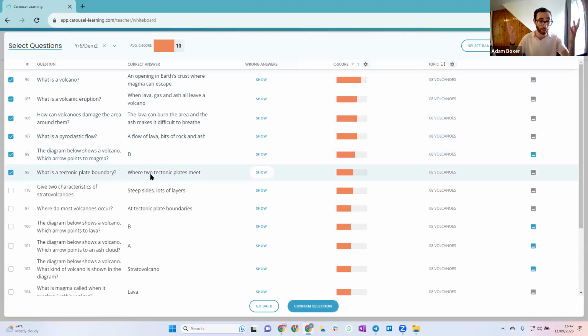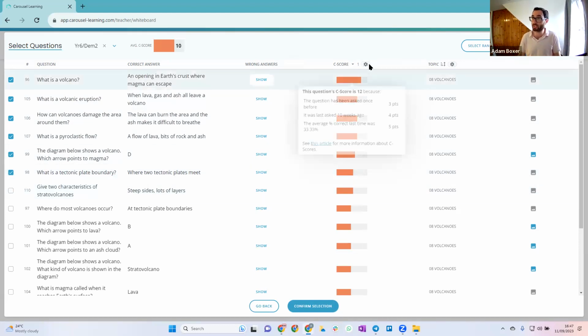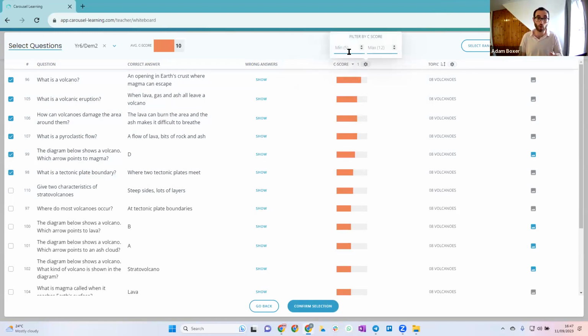And when you've got even bigger question banks, in my GCSE chemistry question bank, I've got 600 questions. And across the course of the year, I'm gathering loads of information. So what I do is I just whack a filter on this, and I say, no, I only want to see questions that have a score of 10 to 15. And I just want to pick from those.